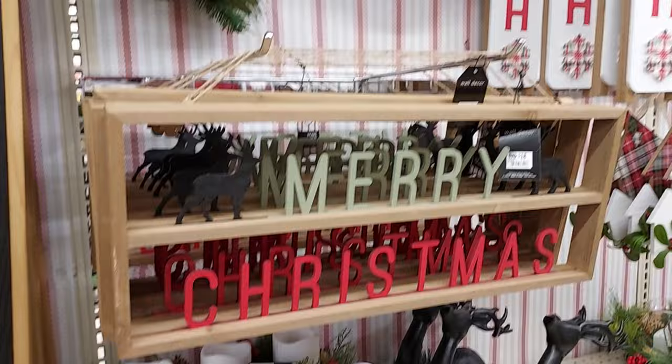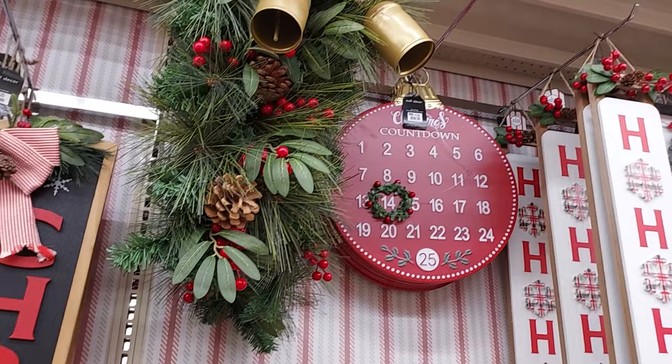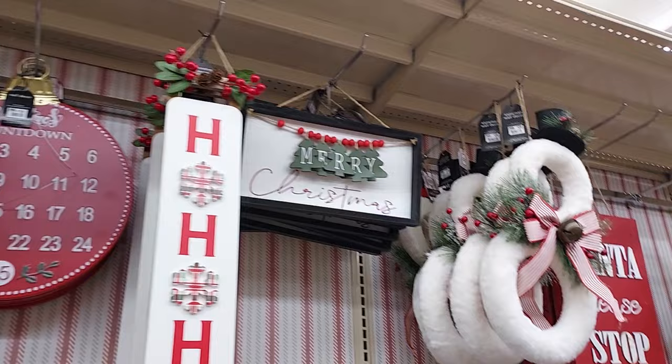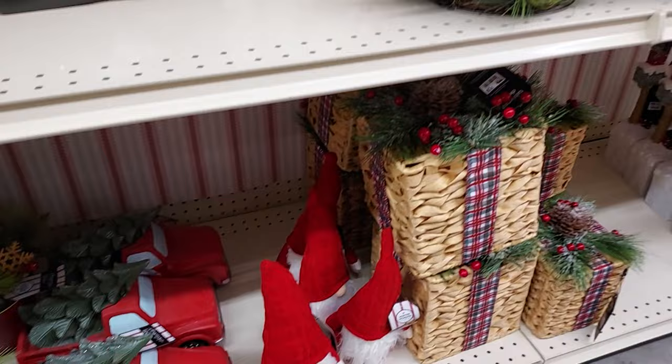We have more signs here. I kind of like that countdown to Christmas ornament there. I thought that was cute. Such cute stuff. A little ho-ho-ho sign's cute. I don't really buy stuff it's like Santa stuff, but it's cute. I was pointing to the truck there because I got one very similar to that. Y'all know that I love my red trucks. And I thought those were cute.